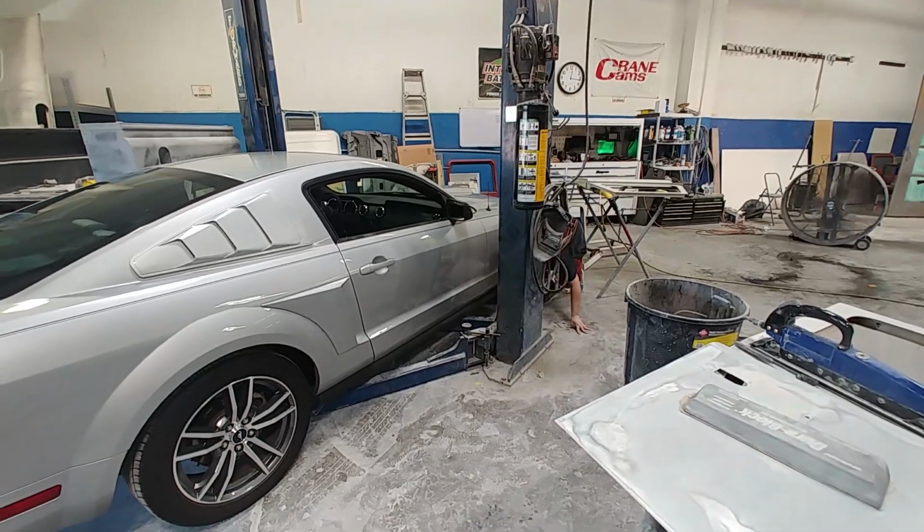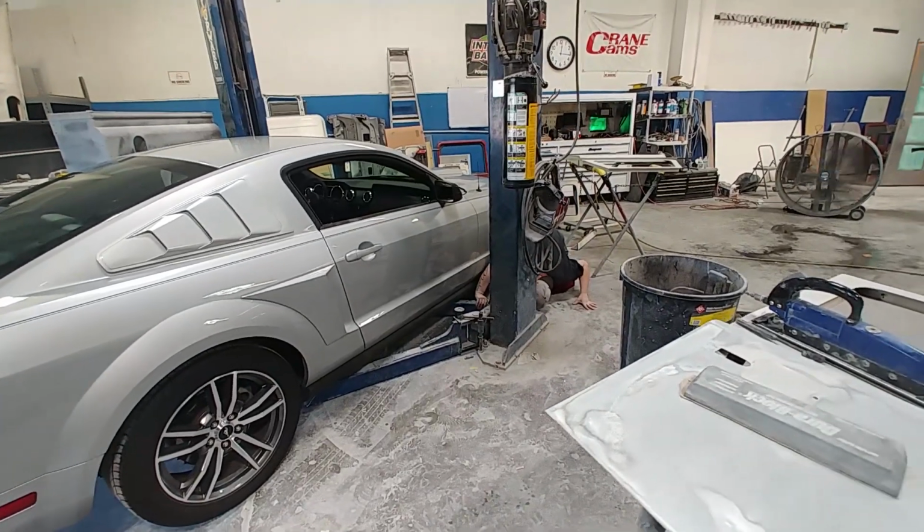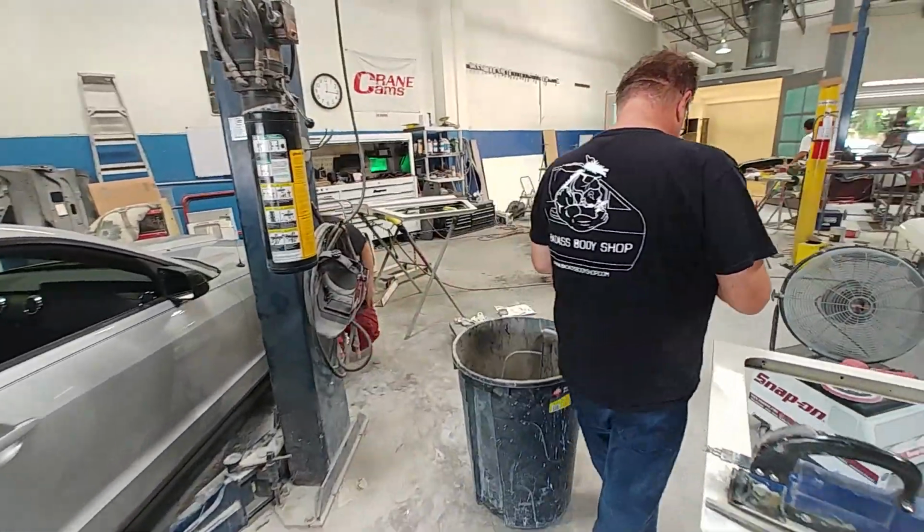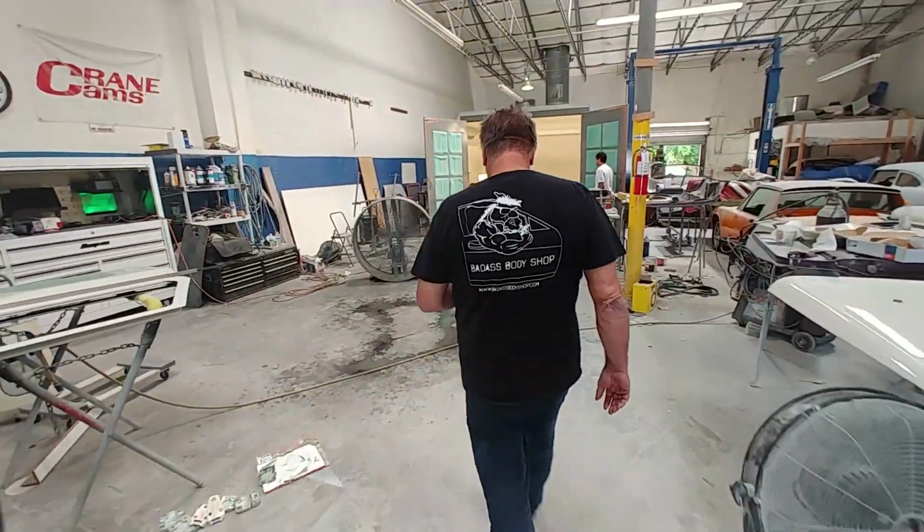Hey guys, Dylan with the Random Automotive, and my 2005 Mustang has had a terrible rattle. It only happens in gear. I cannot replicate it in neutral or drive. It only happens at 1500 RPM and 3000 RPM.